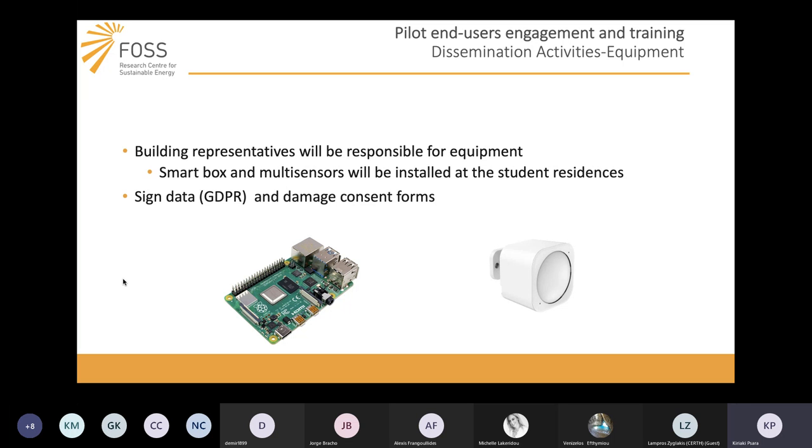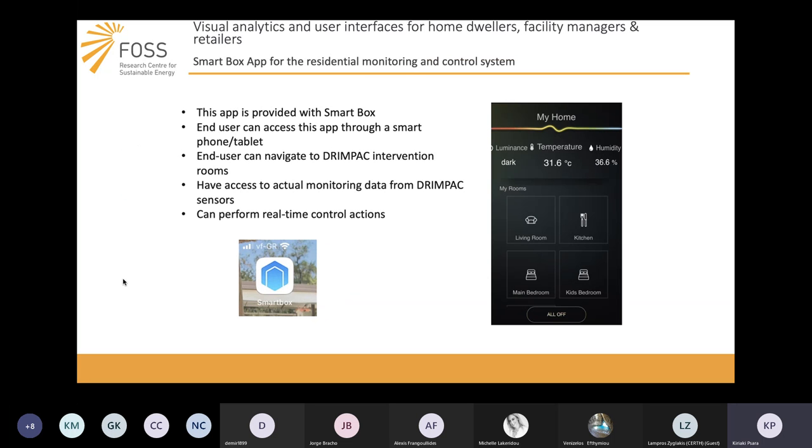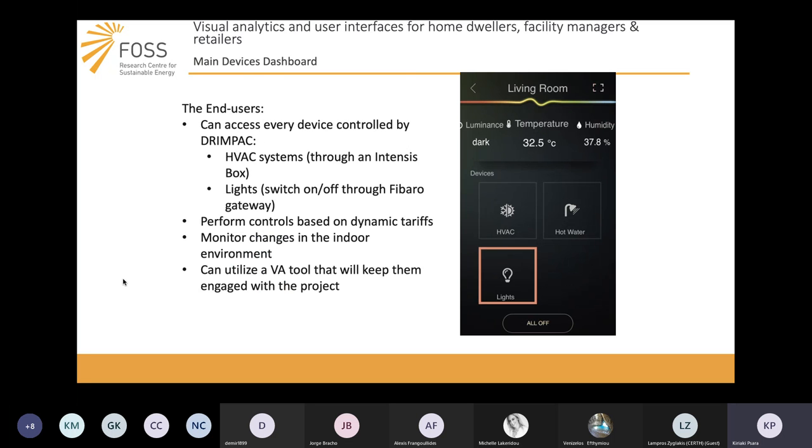And for this reason, we want the participants to sign a GDPR form and also a damage consent form. And with that smart box, we will also have the associated application, which allows the end users to access the app through a smartphone or a tablet. And they can use the app to navigate to DreamPack intervention rooms. So in our case, each student will have their own intervention room where they can access the actual monitoring data for DreamPack. And in some cases, they can also perform real-time control actions.